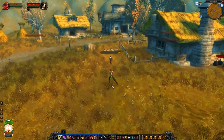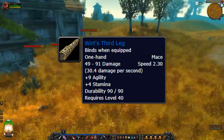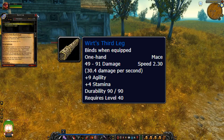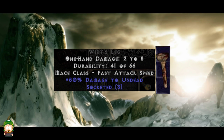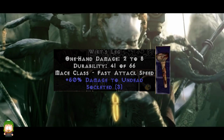The Wirt's Third Leg is a level 40 blue one-handed mace for the likes of a rogue. For those of you who haven't played any of Blizzard's older games, Wirt's Leg is an item that can be found in older Blizzard titles. Wirt's first appearance comes from Diablo, when you're saving Deckard Cain from Tristram. It is also used later on to open a portal to a not-so-secret cow level.